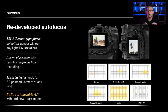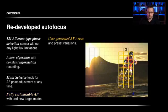So you've got a single point, of course you've got a very precise point for macro, a 5, 9 and 25 group point, and of course all 121 if you wanted to benefit from something like the cluster tracking for birds in flight, birds in the sky. You also have user-generated AF areas, so you can create your own size and shape of AF grids depending on the subject matter that you're shooting, such as here. And that's a really, really useful one. This is a 3x9 for the operator that's shooting these dirt bikes.